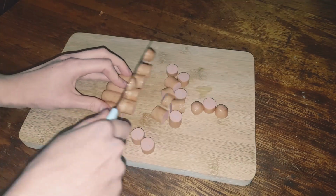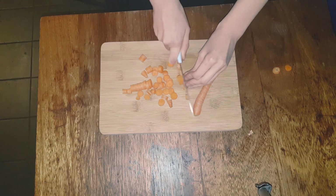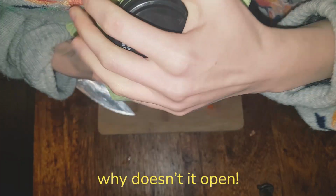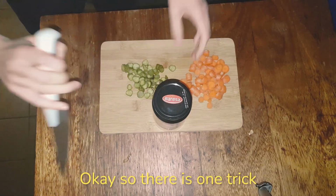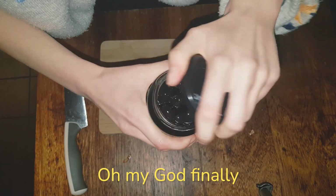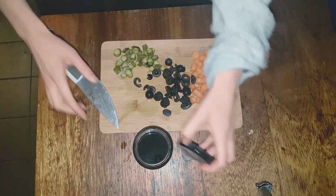Then I discovered the new camera angle, circa BuzzFeed recipe videos, and I started chopping up some carrots, tiny pickles, and olives. Come on. Why doesn't it open? Okay, so there's one trick that I saw on TikTok. Oh my god, finally. And olives. Oh, and I had some leftover boiled potatoes that I will add in the end.